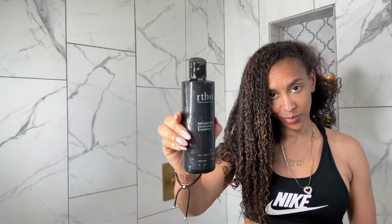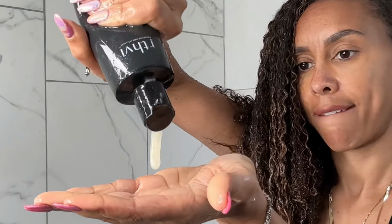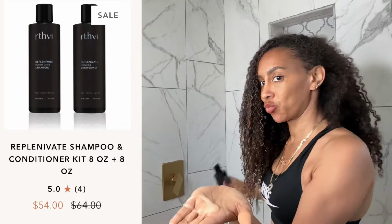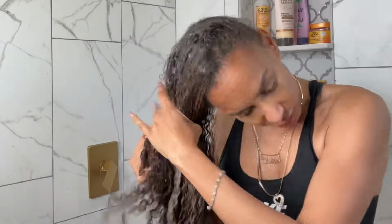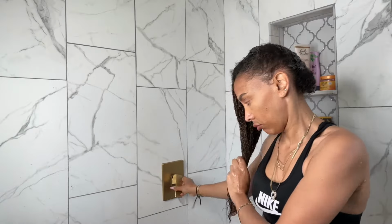So for this wash day, I decided to use this company called Rthvi. I really like the ingredients that they put in this shampoo, and I'm gonna actually use their conditioner as well. I've noticed a complete change in my hair from the length, the structure, overall health. It's much healthier now. I'm actually seeing my hair grow longer.